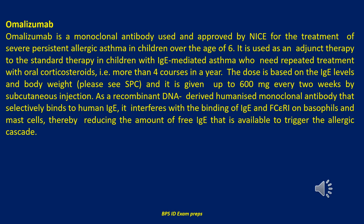Omalizumab is a monoclonal antibody used and approved by NICE for the treatment of severe persistent allergic asthma in children over the age of 6. It is used as an adjunct therapy to the standard therapy in children with IgE-mediated asthma who need repeated treatment with oral corticosteroids, i.e. more than 4 courses in a year. The dose is based on the IgE levels and body weight, please see SPC, and it is given up to 600 mg every 2 weeks by subcutaneous injection.